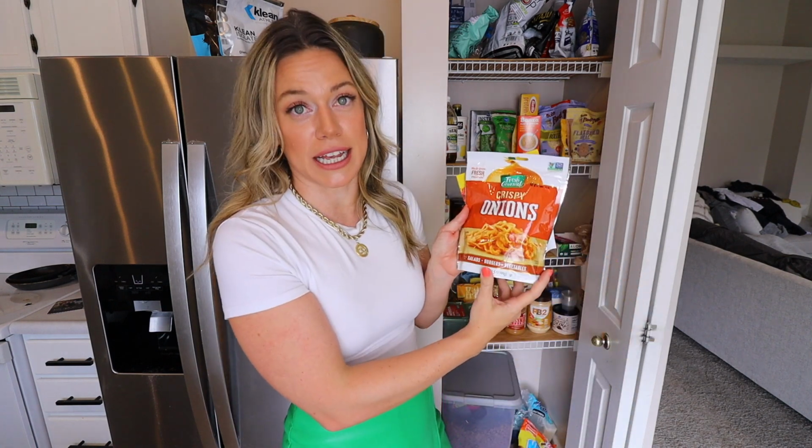Trust me. A fun food and one of my fiance's must-haves are croutons and these crispy onions. He has to have something crispy on top of those salad toppers I make. Health-wise, they're just more of a fun food than a health food, but they are pretty tasty, smoky, crunchy, if you want a little crunch.